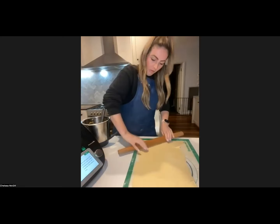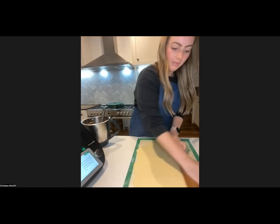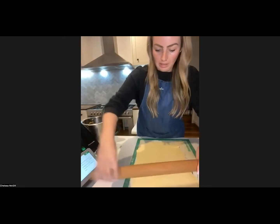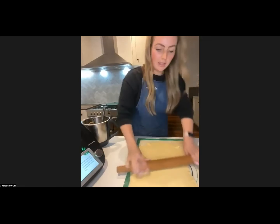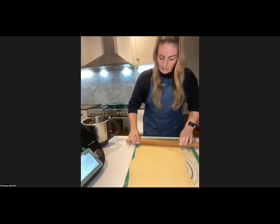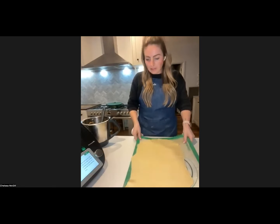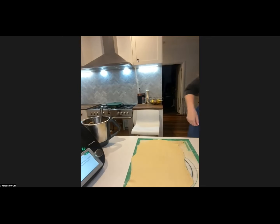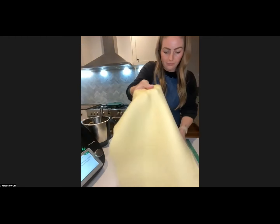So I'm not doing a very good job at rolling it into a rectangle, but that's all right. A few funny bits there, but we're going for the rustic, authentic look, right? So when you're happy with your length, I think that looks pretty good. What we're going to do now is take our filling, and actually I'm going to get my tray. I think my tray's not big enough now. I've made it even bigger. That's all right.